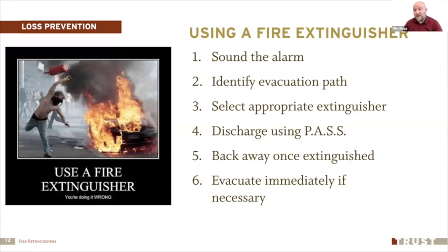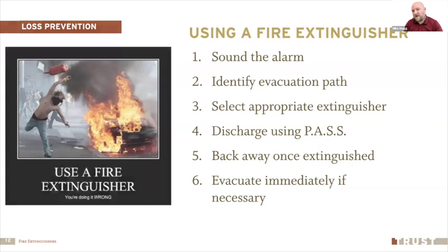And then evacuate immediately if necessary. What do I mean by evacuating immediately if necessary? What I mean by that is you get one shot with a fire extinguisher to try and put this out. If it doesn't go out with your one-shot fire extinguisher, you've got to get out. You've got to evacuate. Remember, your safety is always number one. Your safety is always the priority. So make sure that you evacuate immediately if you don't get that fire out with that first shot.